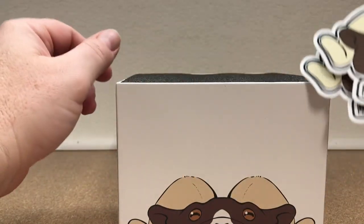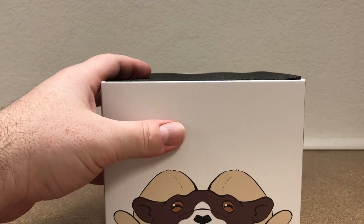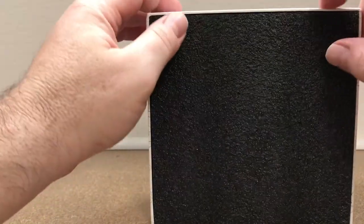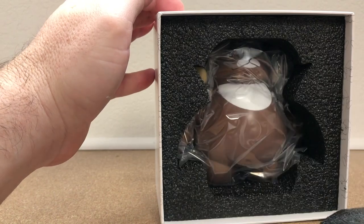Dig it. You know what I'm going to do? I'm actually planning on using these because I want to cover this entire surface with stickers so it's more interesting to look at. You guys like that idea? We'll see. If you guys want to send stickers, I'll do it. But let's check out the reveal.